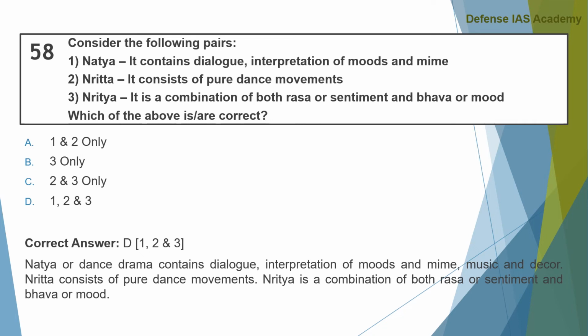The Natya or the dance drama contains dialogue, interpretation of moods and mind, music and decor. Nritta consists of pure dance movements, and Nritya is a combination of both rasa or sentiment and the bhava or the mood. So all these three form the base of the classical music forms of India.